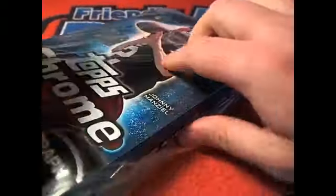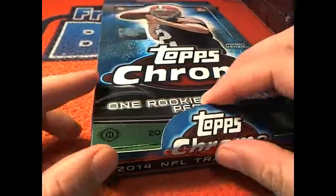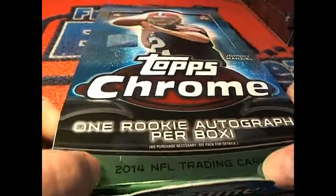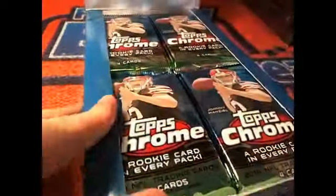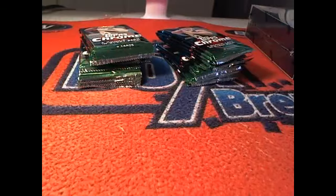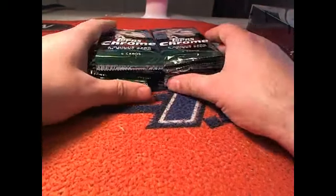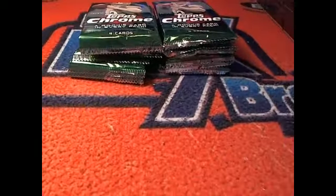Anybody want to trade for the Bears? Oh, my gosh. Oh, man. It's tough to be a Bears fan, isn't it? I know. I'm a Dolphins fan. It's tough to be a Dolphins fan. Oh, yeah. Hey, Matt Forte. There's some great hits in here, and let's pull a one of one or some kind of parallel. Oh my gosh. Oh, that would be great, man.